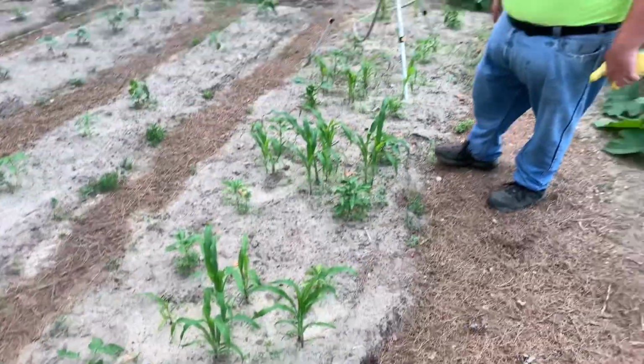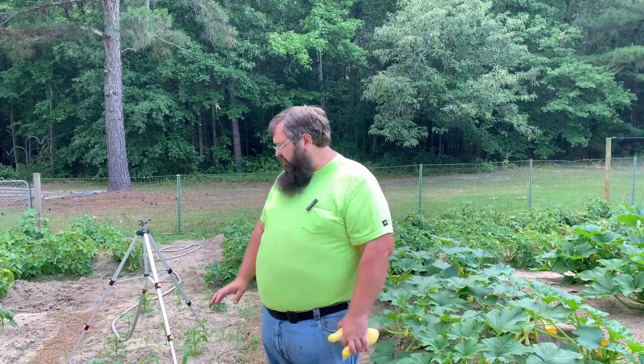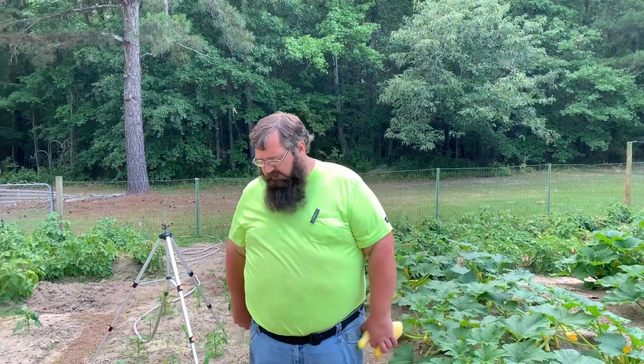Now, I planted my corn later than I would have normally down here in the south because of the frost that we were getting and the temperature variations and the this, that, and the other conditions. So I went ahead and decided to plant my corn a little bit later. It'll be fine. But guys, my peppers are doing real great. I do need to add some fertilizer to them, but they're doing real great.